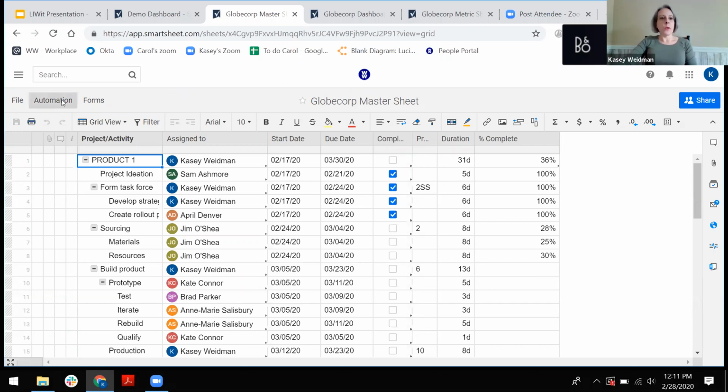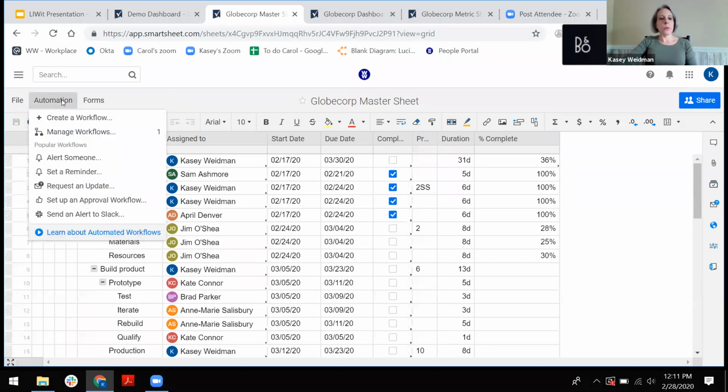So, automation. We can use automation to send reminders, ask for updates, and get approvals. It even integrates with Slack if your organization uses Slack. And this is a great way to keep all of the work related to a particular project or initiative in one home, rather than having to hop to an email and write an email saying, hey, can you update me on such and such?